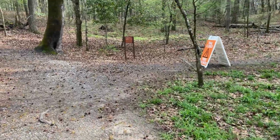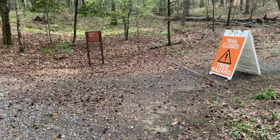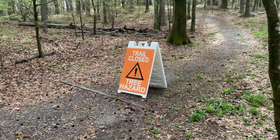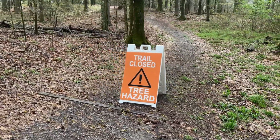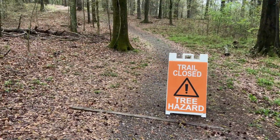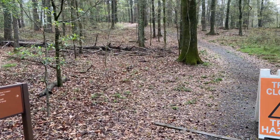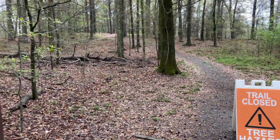This is definitely a very well maintained park. They have lots of signs telling you different trails that are closed, and even, like, this is the first time I've seen one where they have an actual tree hazard, so they don't want you going down that. That's actually the loop trail right now. But you see that the trails have changed too.